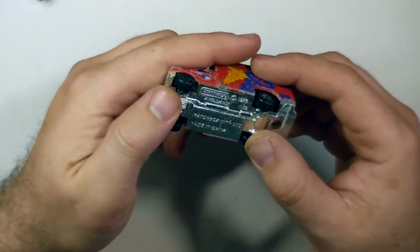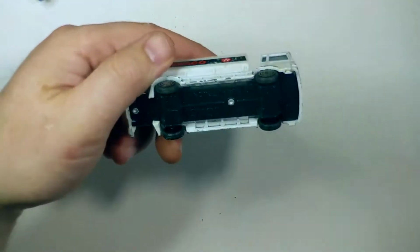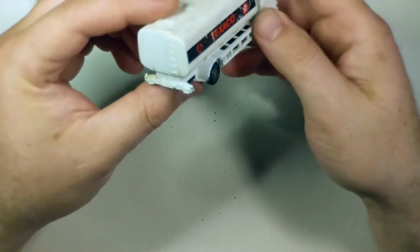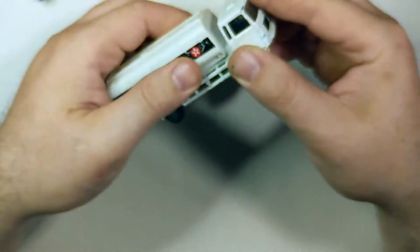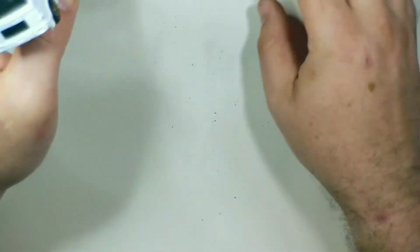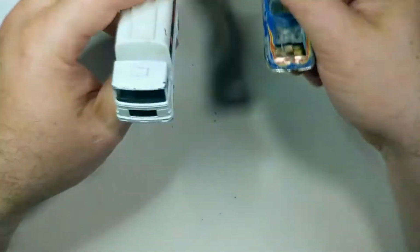Feels like a Matchbox. It is a Matchbox ambulance based on a Ford. Here's a biggie. This is a Corgi MAN truck. It's a MAN truck, so this is some kind of Texaco promotional thing, but again, pretty close to 1/64th scale.